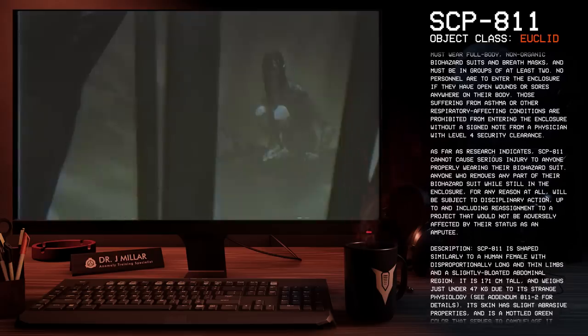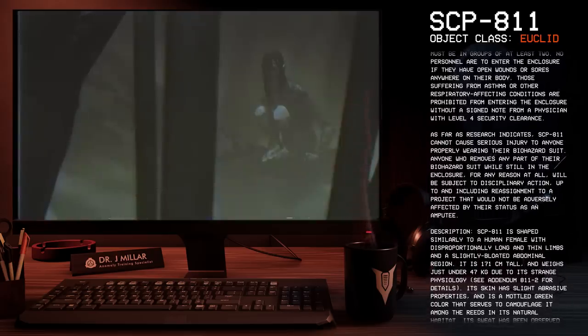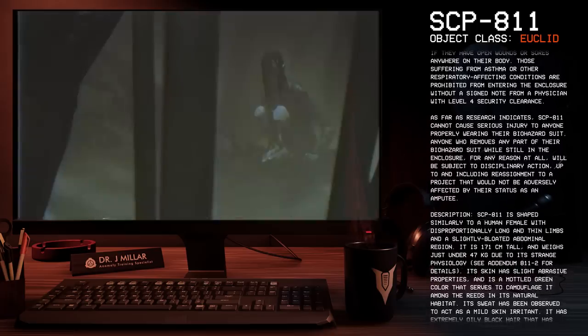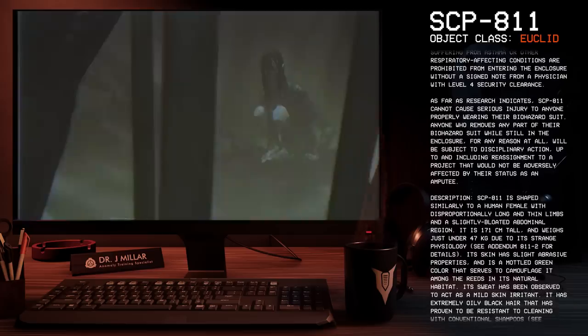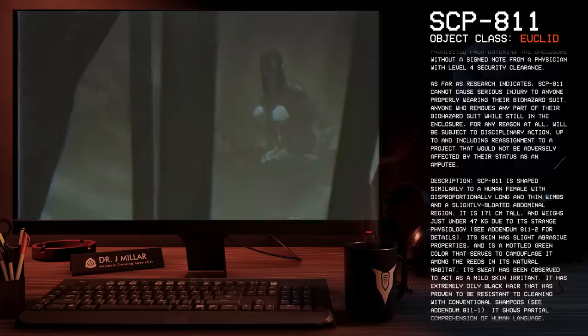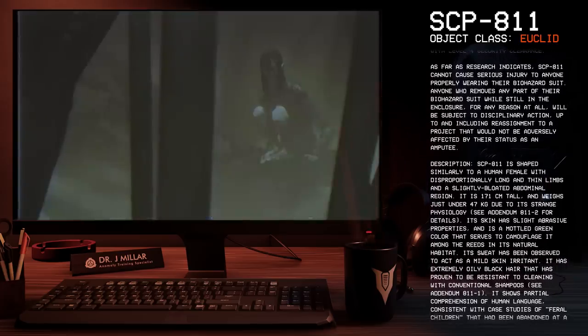As far as research indicates, SCP-811 cannot cause serious injury to anyone properly wearing their biohazard suit. Anyone who removes any part of their biohazard suit while still in the enclosure, for any reason at all, will still be subject to disciplinary action, up to and including reassignment to a project that would not be adversely affected by their status as an amputee.